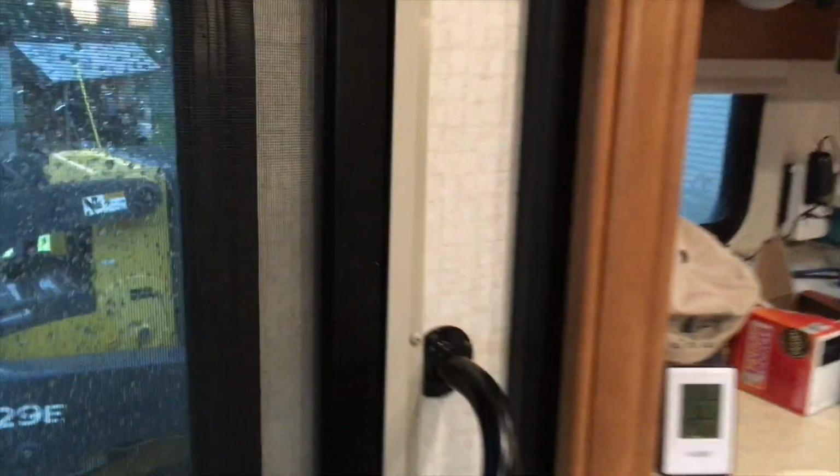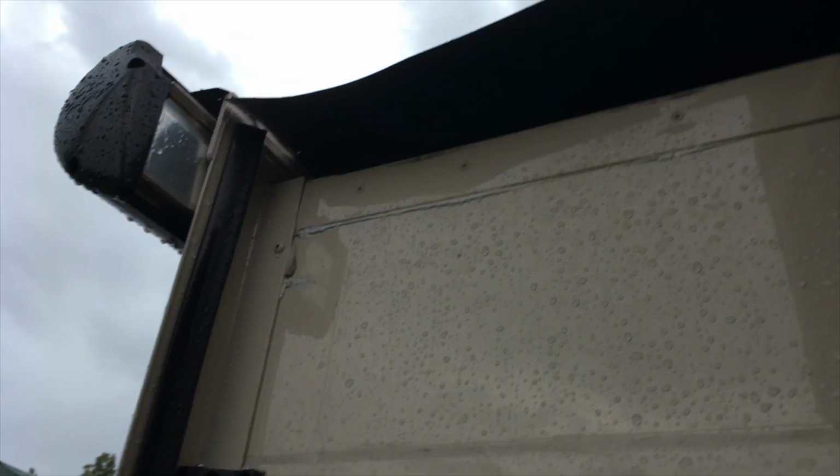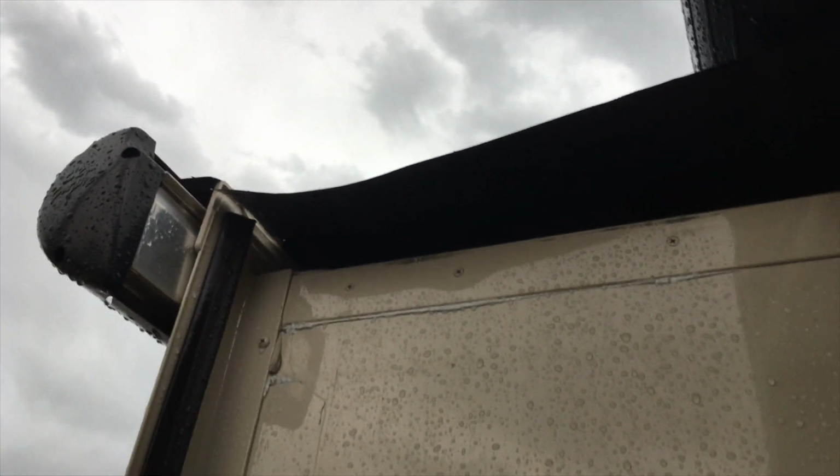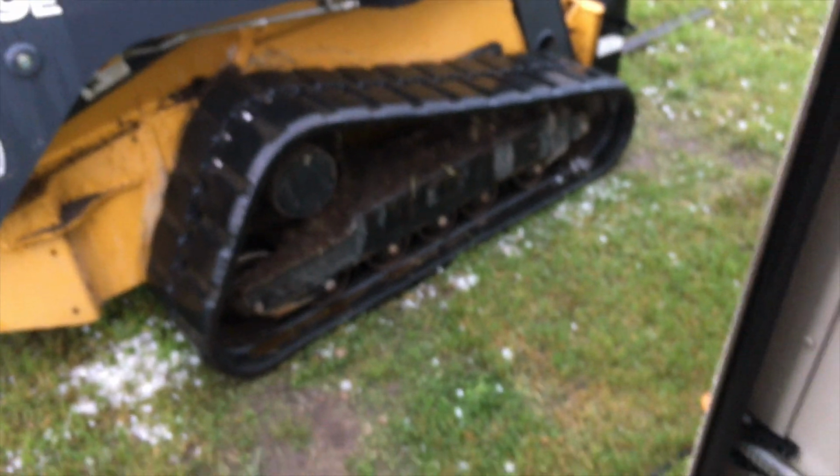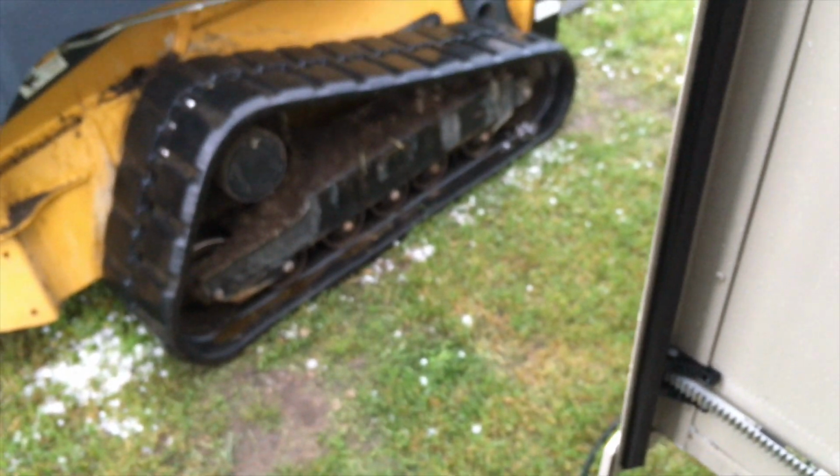I haven't been outside to look around yet, but I just opened the door and you can see that this topper has been torn. So it's obviously damaged by the storm and the hail that came through. Don't know about the rest of the toppers. We'll go out and check them as soon as it stops raining. You see some of that hail down there on the ground is golf size or larger. So pretty powerful storm.